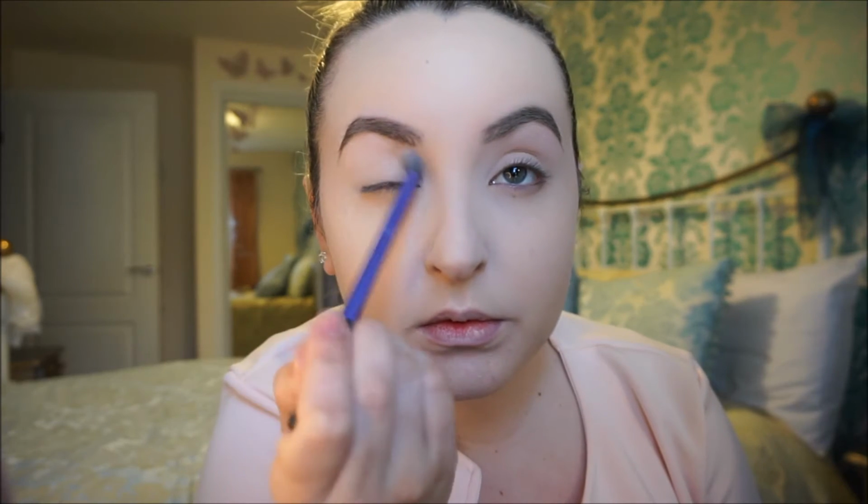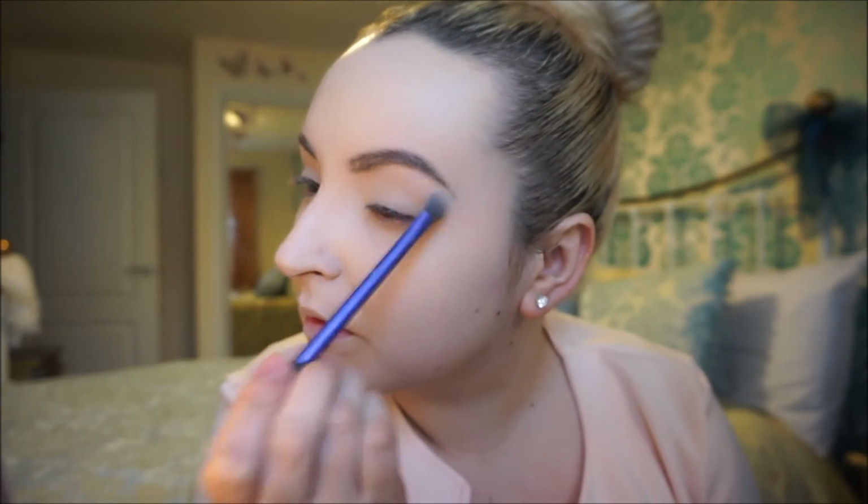The pigment was not very strong. I didn't get a lot of color out of it, but I like that because there's nothing I hate more than a shimmery highlighter. I like it to be very natural and quite matte. But it did create a lovely base. Give the brush a little blow, get the excess off.